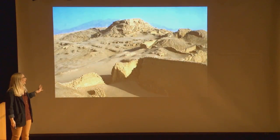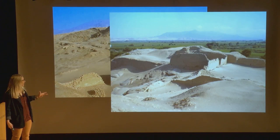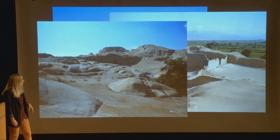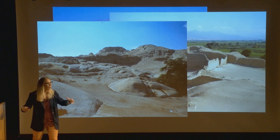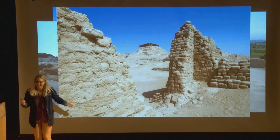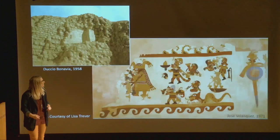So Pañamarca, I mean, it's quite an impressive place. Huge wakas, other temples. This building no one's even touched. We have no idea what was going on there. You can see it's all built into this rocky outcrop, which is very typical in this region. Here's another Rick pick. So thanks, Rick. We'll be looking forward to getting some more Rick picks in the future.